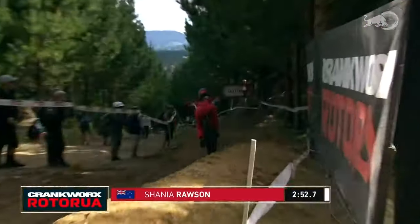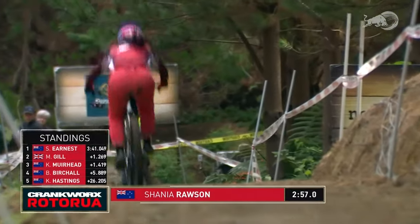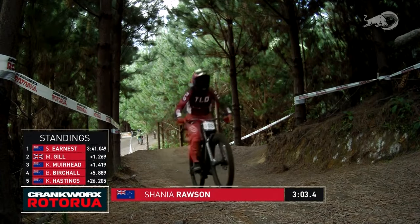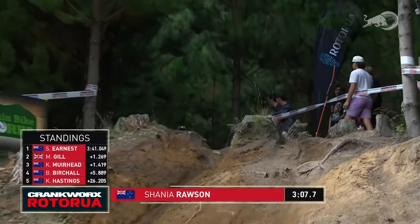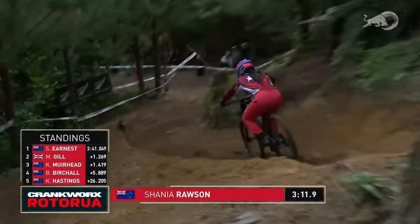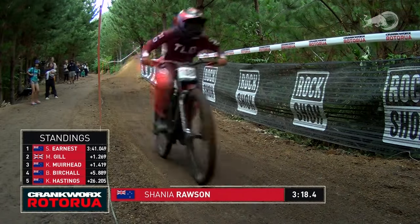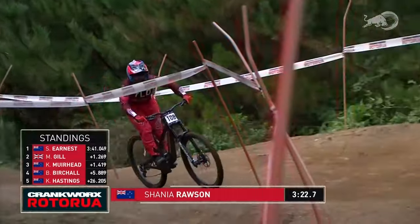So this is a massive run from Shania Rawson. Put real pressure on the three women left at the top. That's got to feel good to put down just a good, solid run. Hometown, hear people shouting your name all the way down the run. Look at that flying over the top. So good. Awesome. Surely going to go fastest by some margin there. That 3:41 is going to come tumbling down by Sacha Earnest.